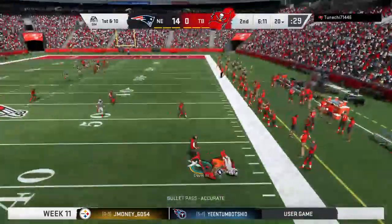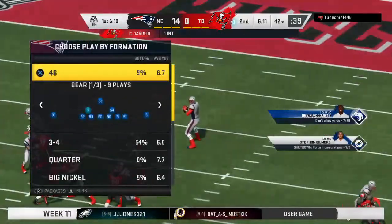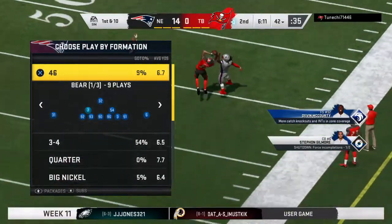A fight for the football, and it's intercepted. Carlton Davis picks it, and they will take over possession of the football at their 42-yard line.